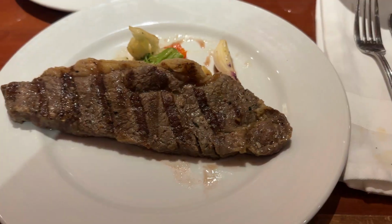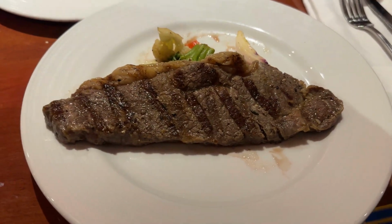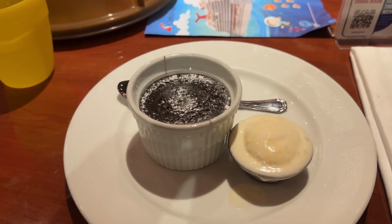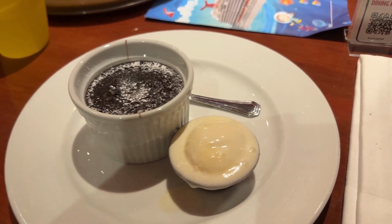Because you can order steak every night if you want, which my daughter did. She said, all I want on this cruise is steak every day and a chocolate melting cake. And that's what she had every single night, and you could do that. But I like changing it up.